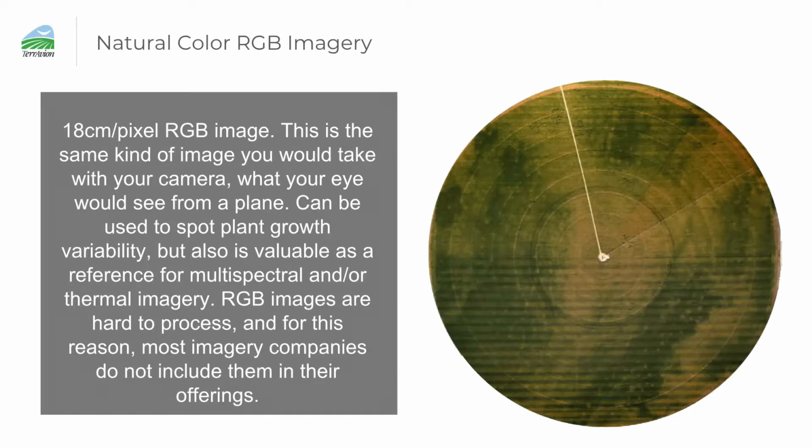RGB images are really hard to process, and for this reason, most imagery companies do not include them in their offerings.